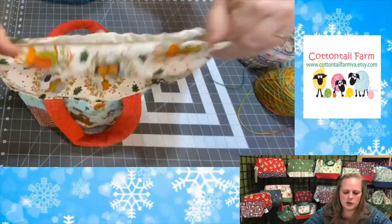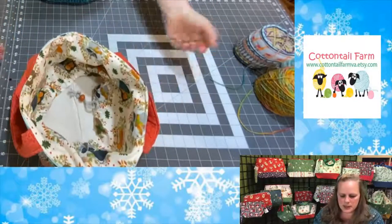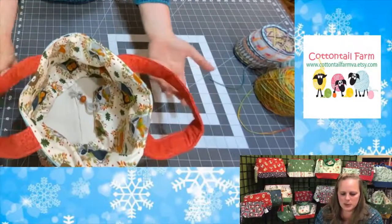They also work as a straight up bucket. Push the top down in the inside and you've got a pretty big, nice bucket.